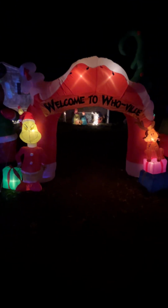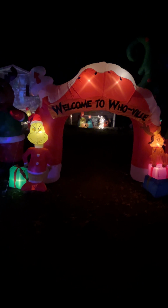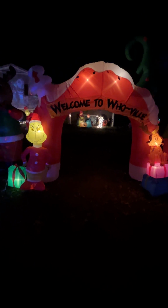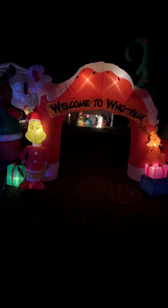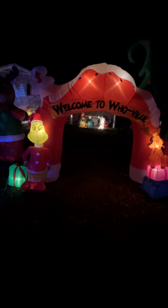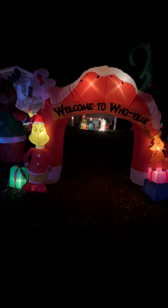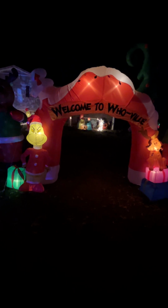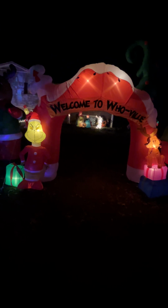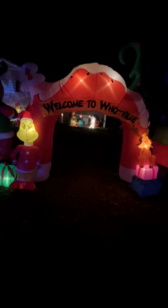Another new addition to the 2023 Christmas display is the redesign of the Who-Ville archway from Lowe's this year. At first, I wasn't sure if I was going to pick this up, because of reviews by Infla and some other people this year. Personally, I like last year's design a little bit better, but in our discussion the other night, Alex did mention that this is very expensive and very hard to find.